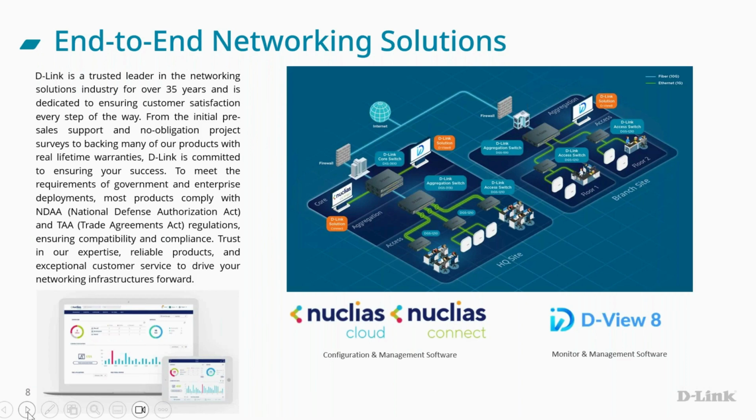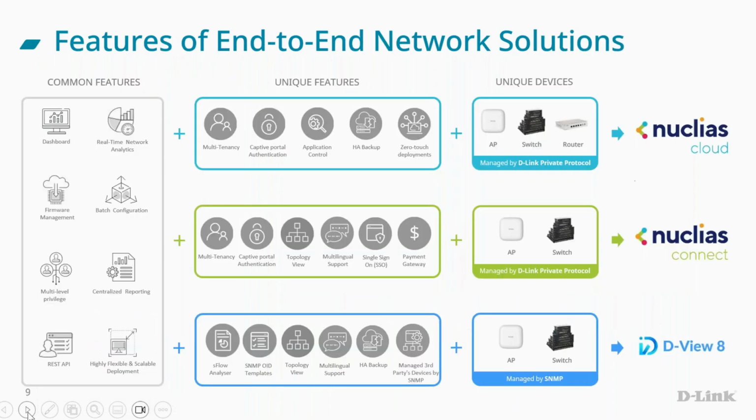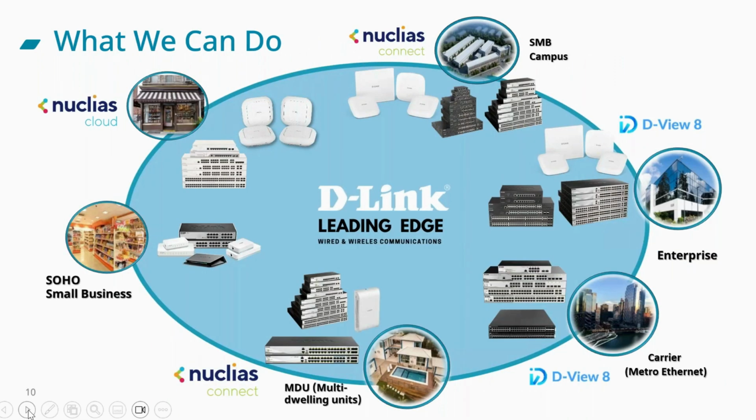So in areas of Nucleus Cloud, Nucleus Connect, DVU8. Nucleus Cloud, if you have multi-site networks that you want managed, you're able to do that. Nucleus Connect, if you're managing 1,000 to 2,000 APs and some switches, is a very good software that installs on a server, and you can manage your on-prem networks that way. And DVU8 is the SNMP software. Again, for the end-to-end solutions, there are different reasons why you would want to use these different platforms. Nucleus Cloud is for multi-site, where you're managing multiple networks on different sites. You want to view some statistic analytics, see what your Wi-Fi is doing and any bottlenecks. If you're managing bulk networks in different facilities, maybe Nucleus Connect is something you want to take a look at, where you install on the server and manage 1,000+ devices on that software. And DVU8 is our more advanced enterprise SNMP software.